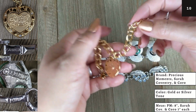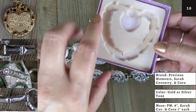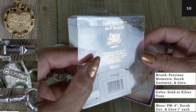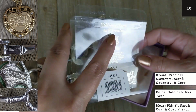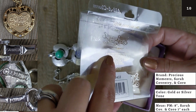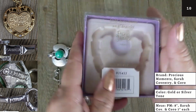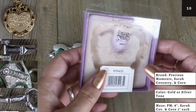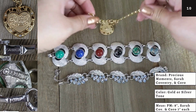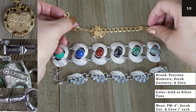Now this does come with the original box. The only problem with the box is it did yellow over the years. The plastic is yellow too, but it is a gold tone. It does say that it is 8 inches, and it's by UNESCO. Oh, it does say 96. Sorry about that. So it says 1996 on the back. So I will include the box to go with it. It was never worn. It's basically brand new.